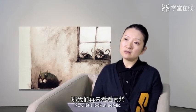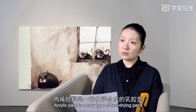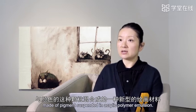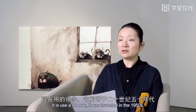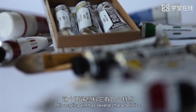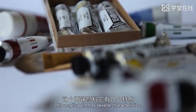Let's look at acrylic. Acrylic paint is a new type of fast-drying paint made of pigment suspended in acrylic polymer emulsion. It is used a lot now. It was invented in the 1950s. This acrylic paint has several characteristics.